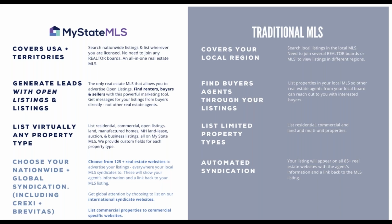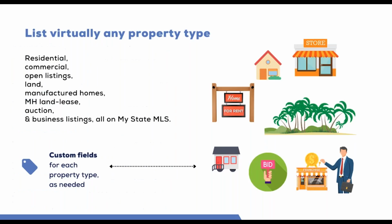And we've really focused on that within the past year or so, trying to add as many benefits as we can to our commercial brokers. And we're going to cover that in just a little bit. Some great sites that we've now partnered with to allow our commercial members to get maximum exposure on their listings.